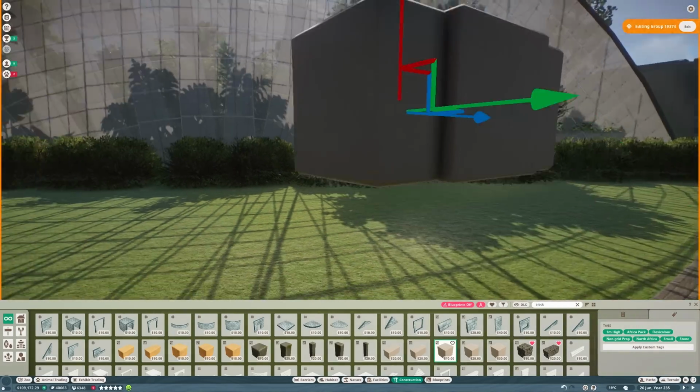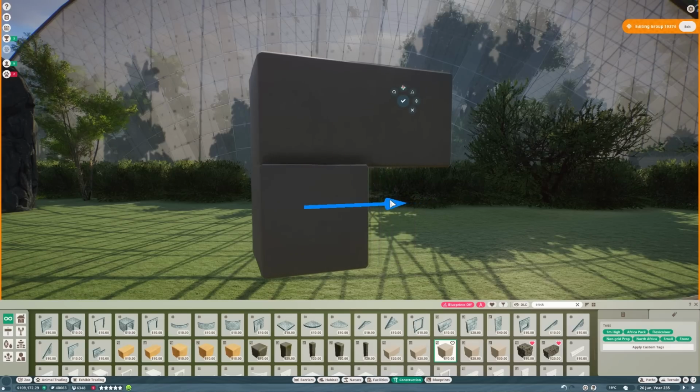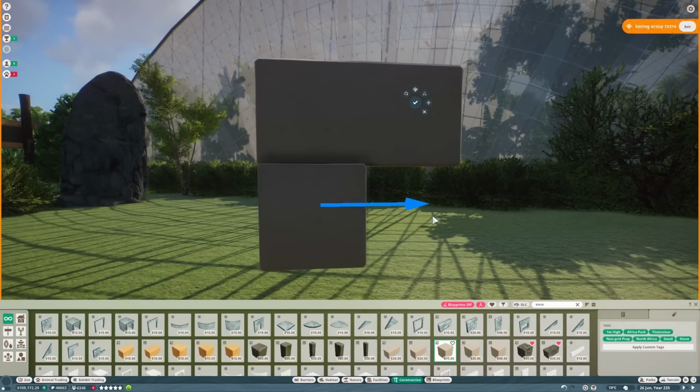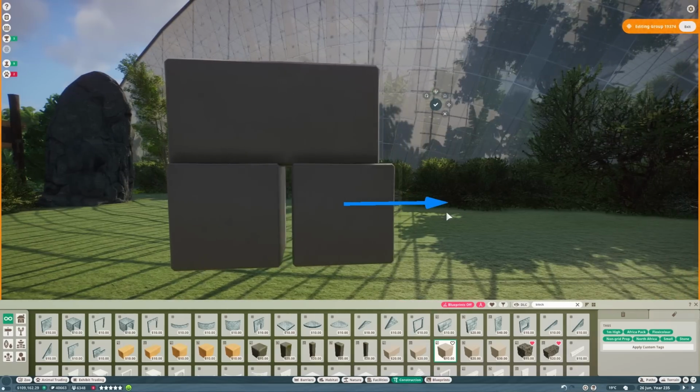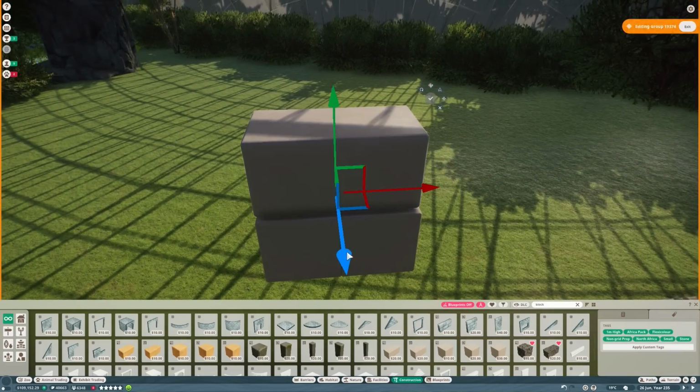So we've got this rectangular block at the top, and then we're going to take this square block underneath it and move this across here, and then we're going to copy it and make sure that there's a little gap between the two blocks so you can see where the joins are, like so. There we go. And then we'll get some more of these in underneath.